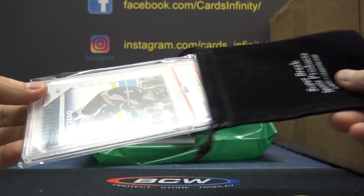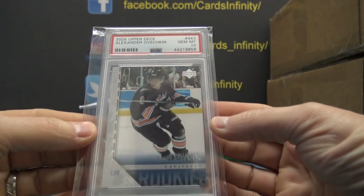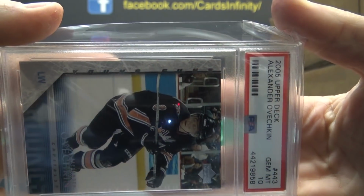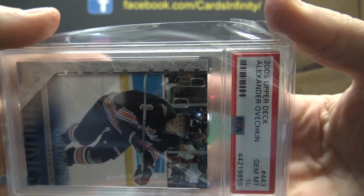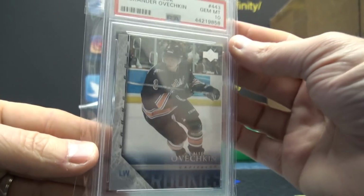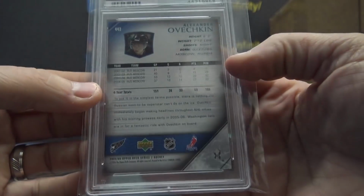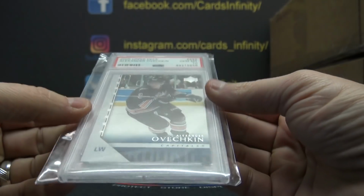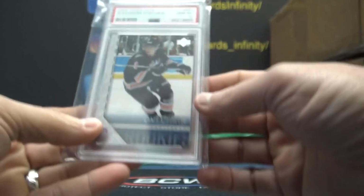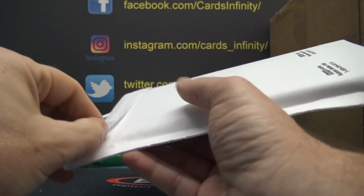Hit Uno is Alexander Ovechkin, rookie, Gem Mint 10. Gem Mint 10, 2005-06, Alexander Ovechkin, champion of the world. 05-06, Upper Deck Series 2 hockey. So that is the Young Gun? Oh, yeah. Young Gun Gem Mint 10. That's a nice card.